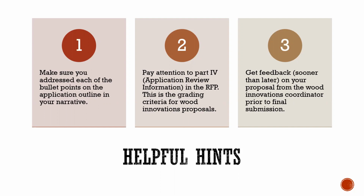You want to be able to say project goals and objectives. That's 15 points, and so you want to really look at your grant and say, yeah, I've addressed those, I think, pretty strong. Project description. We really want to understand what your grant is and how it's going to tie back to the project goals that I had listed.